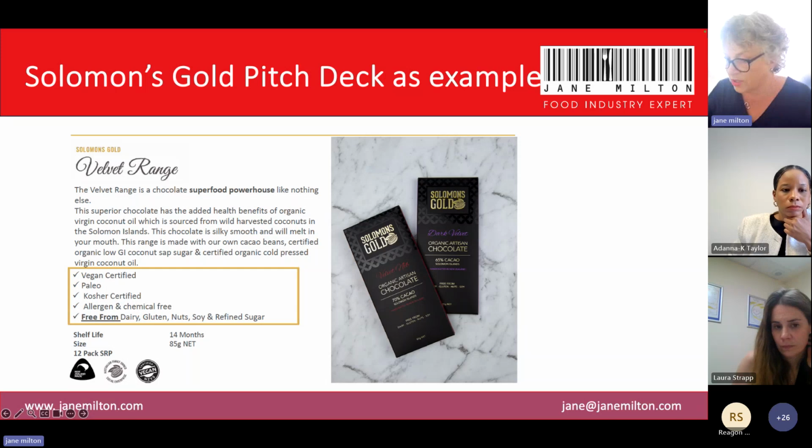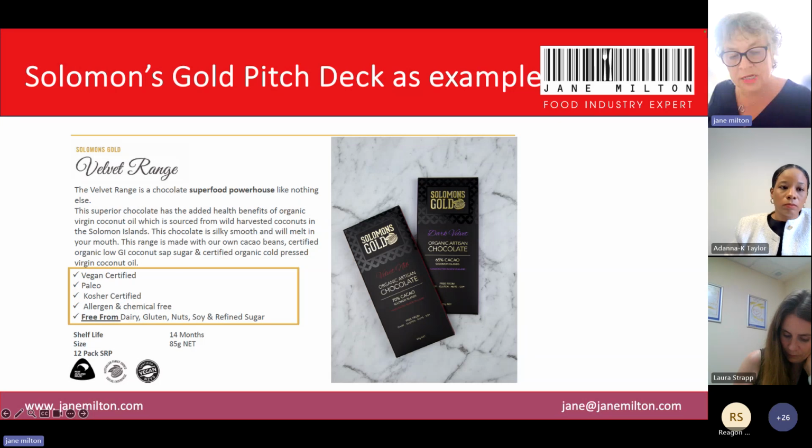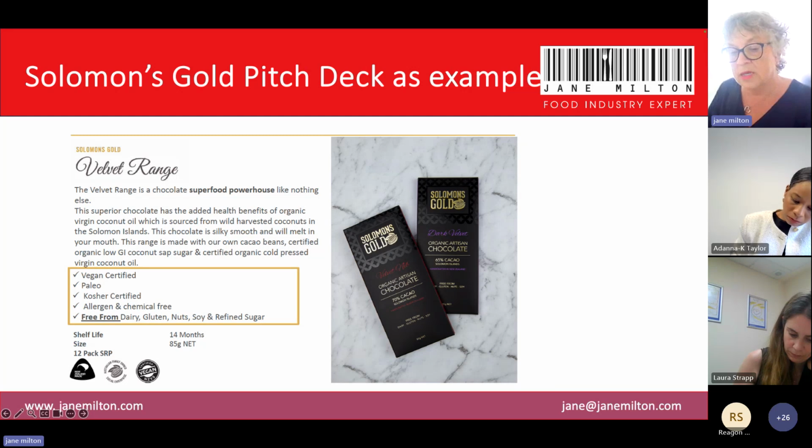Now, they've taken the word organic off their packaging now for the UK, because of this thing that we talked about the other day, where end to end, if it's organic, even your distributor has to be organic. So it can narrow down a lot of the process and a lot of the people that you could choose to work with. So they've actually taken the word organic off theirs now so that they aren't doing that in the UK.